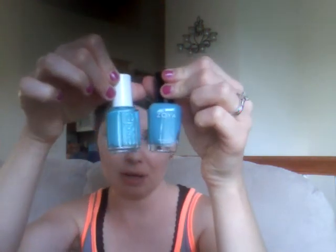And then the next one I got is Zoya Rocky. Zoya a long time ago came out with a color called Robin that was a perfect robin's egg blue, but at the time I had no access to Zoya and I was young and wasn't really allowed to order stuff on the computer yet. But this kind of made up for it because this is beautiful. It's a dusty robin's egg blue, and I was a little concerned that it was going to be the same color because online in the swatches it looked similar to Essie in the Cabana, but they are nothing alike.